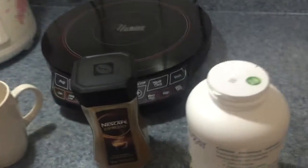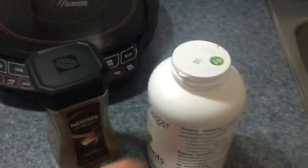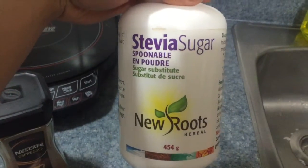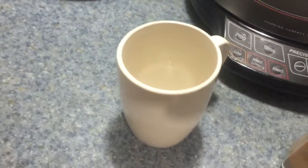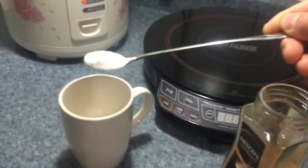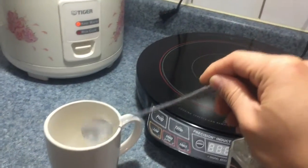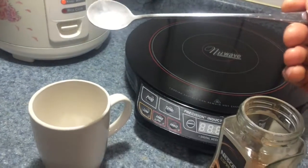Make my coffee. This is what I use. Stevia, 0 calories. And I just make an Americano, which is just water. So 0 calories. Stevia is really sweet, guys, so this is about all you need. I hear it's like 100 times sweeter than table sugar.